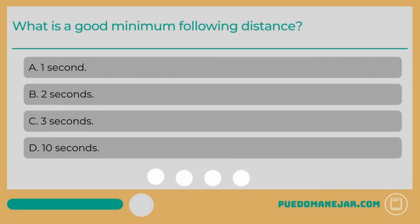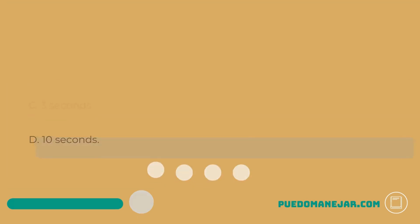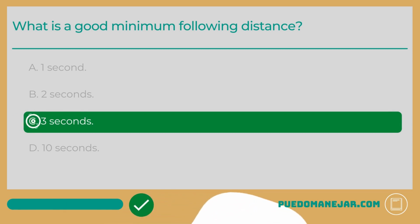What is a good minimum following distance? A. 1 second. B. 2 seconds. C. 3 seconds. D. 10 seconds. What is a good minimum following distance? C. 3 seconds. The following distance describes the gap between your car and the car in front of you. Under ideal driving conditions, a good minimum following distance to employ is the 3-second rule. Some may recommend a 2-second following distance. That means there is at least a 3-second gap between the front of your car and the rear of the car in front of you. In good conditions, this gives you enough space to adjust, maneuver, and react to potential hazards ahead.